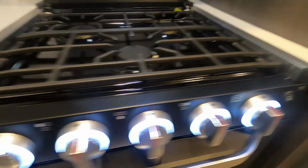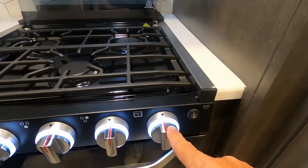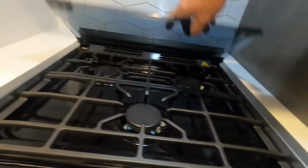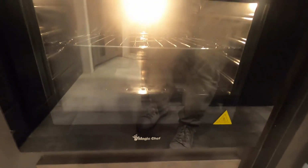So same thing in the oven. Turn this to light. Hit your spark. That will light your pilot light for you, and then turn it to the desired temperature. If you take that panel light and click it down, it becomes an oven light.